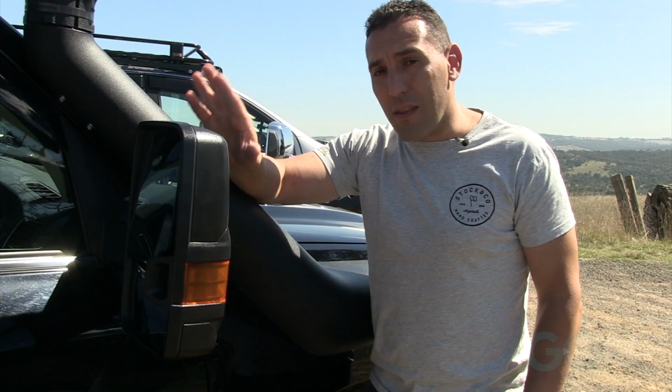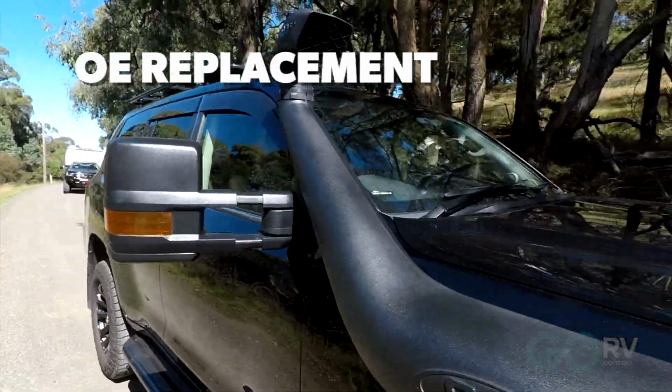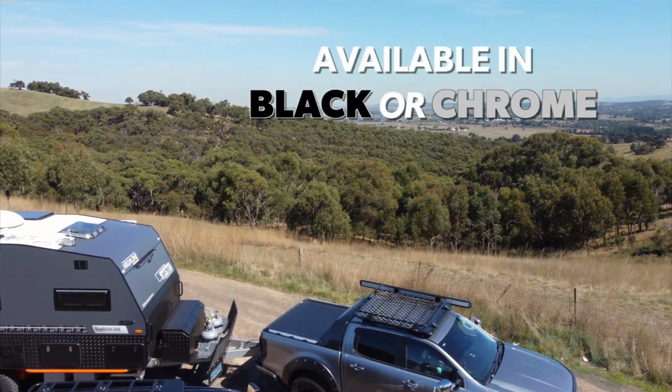I would like to point out that these are a DIY kit. They're an OE replacement, so they don't look out of shape. They fit the vehicle perfectly. The TM2 and TM3 that we've been testing today both come in black or chrome. It doesn't matter what vehicle. It's up to you guys what you want.